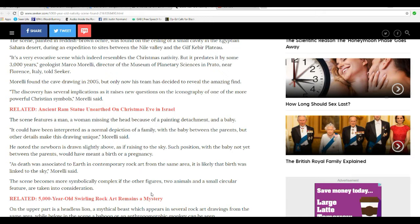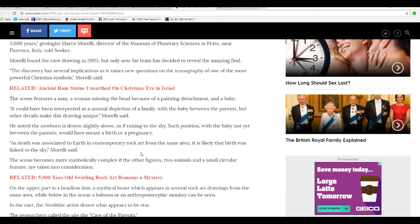He noted the newborn is drawn slightly above, as if rising to the sky. Such a position, with the baby not yet between the parents, would have meant a birth or a pregnancy. Death was associated to Earth in contemporary rock art from the same area. It's likely the birth was linked to the sky, Morelli said.